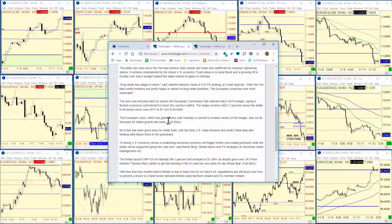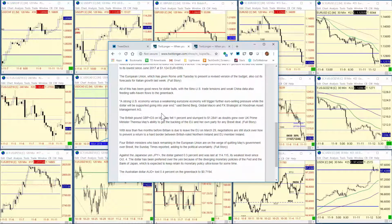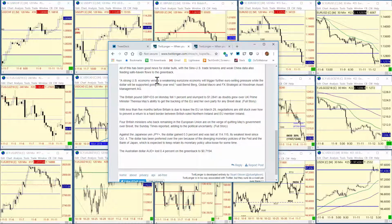The European Union gave Rome until Tuesday to present a revised version of the budget. It also cut its forecast for Italian growth last week. All this has been good news for dollar bulls, with Sino-U.S. trade tensions and weak China data also feeding safe haven flows to the greenback. A strong U.S. economy versus a weakening Eurozone economy will trigger further euro selling, while the dollar will be supported going into year-end, said Bert Berg of Global Macro.